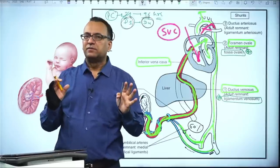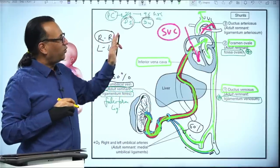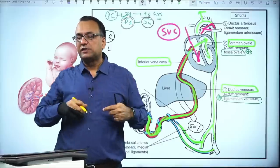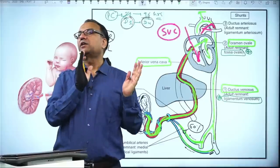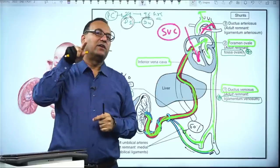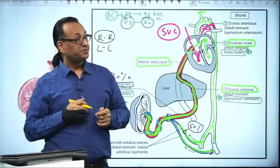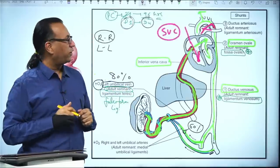Prostaglandin E can keep it open. It is more of pharmacology, and I don't want to go into much depth, but prostaglandin E can keep the ductus arteriosus patent, because even in fetal circulation there was a lot of prostaglandin which is helping keep the ductus arteriosus open. So indomethacin will end the ductus arteriosus flow, and prostaglandins can keep it patent. Sometimes you need to keep it patent if there are some congenital anomalies. Again, not going into those details.